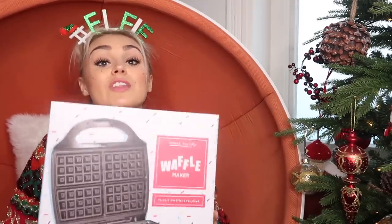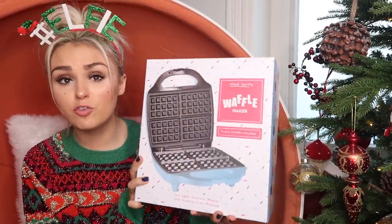Don't know if it'll go in my room, but I don't really care because it's avocados. Next up, let's go to a really, really random gift, but something that everyone would want. This is also really good value for money. Pretty sure this retails for £24, and this is a waffle maker.